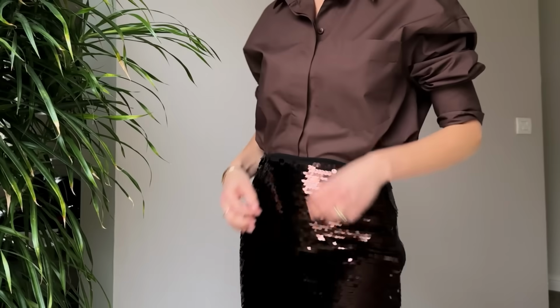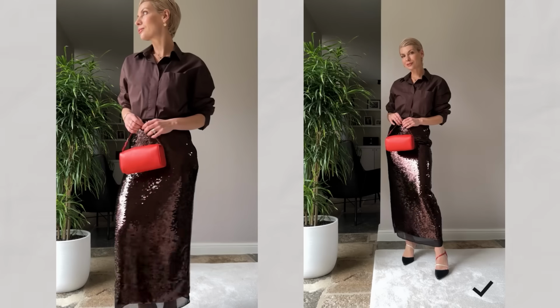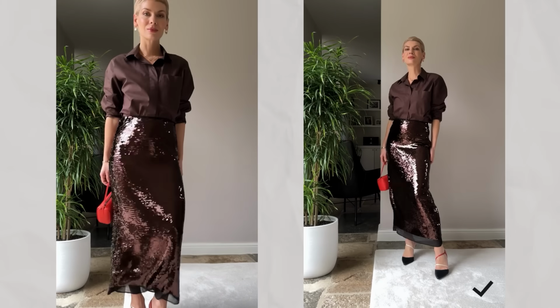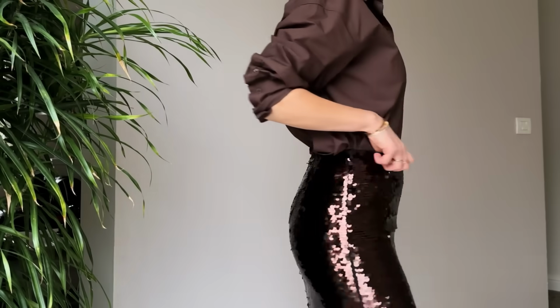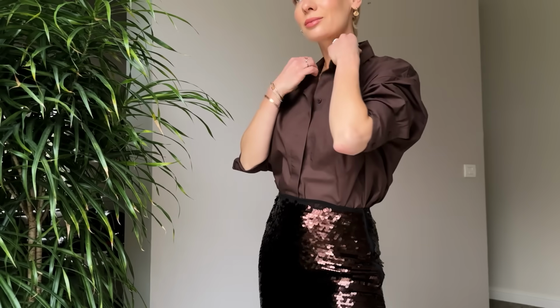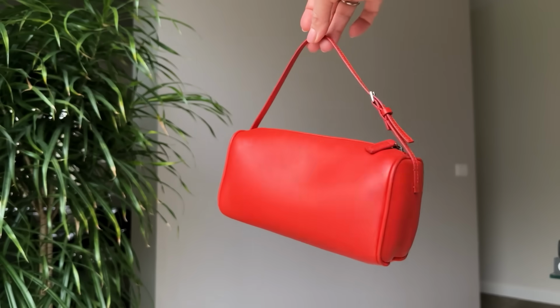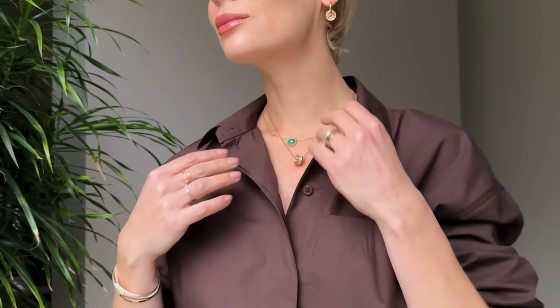If you want to keep the sequin skirt, the key is pairing it with something casual to tone it down, like a classic tailored shirt in matching brown color. This contrast softens the sequins and gives your outfit a fresh, modern vibe. Since we're working with a monochromatic look, I like to add a pop of color with shoes and a bold coral bag. To finish it off, I kept the same gold hoop earrings and elevated the shirt with layered necklaces.